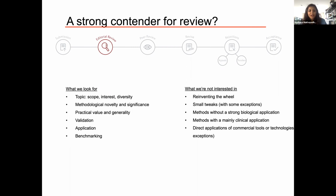At the top of our criteria for editorial review is methodological novelty. And this is for Nature Methods. So we look at whether a method is truly novel, or is it a small tweak to an existing method? Will it advance research in the field? We try to gauge whether it's broadly applicable. Can it be generalized, or is it so specialized that it would only be applied to one organism under a specific condition? Is the method validated, and is the data included in the paper? Does the method have applications in answering biological questions? We'll also look for benchmarking data, which is really important because this is your chance to prove that your method is really better than anything else that exists in the field.